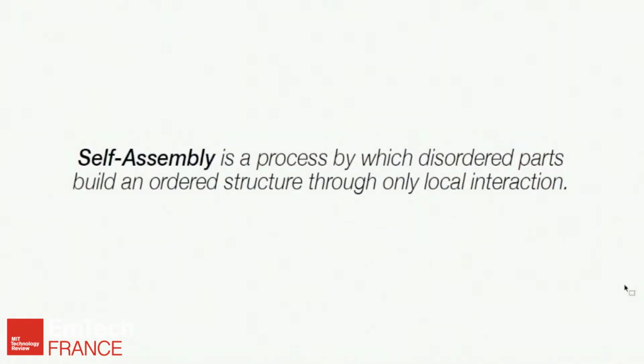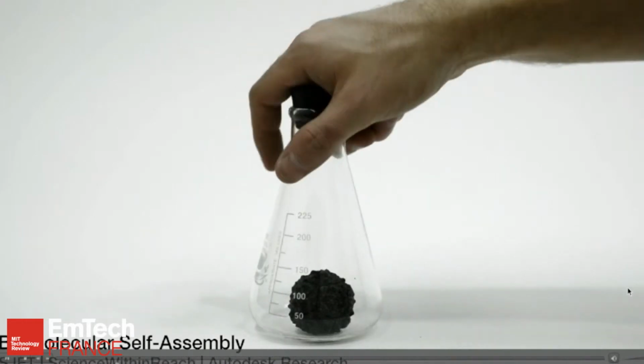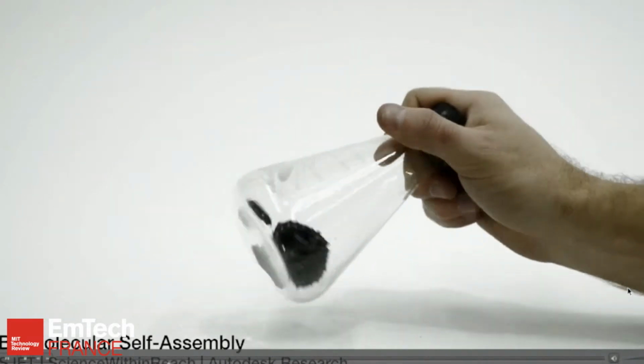So we focus on a few different phenomena. One is self-assembly, as the lab's name suggests, which is a process by which disordered parts build an ordered structure through only local interaction. Probably the most clear example of this is a project we did with molecular biologist Arthur Olson.